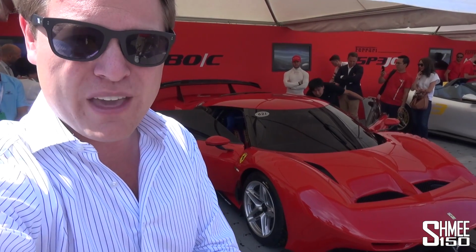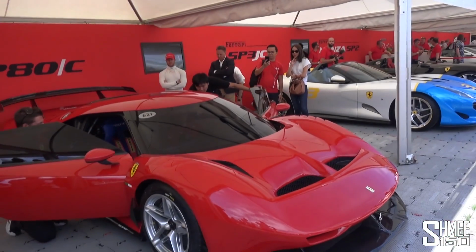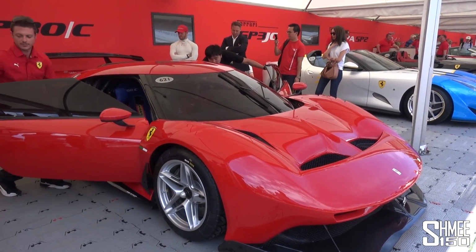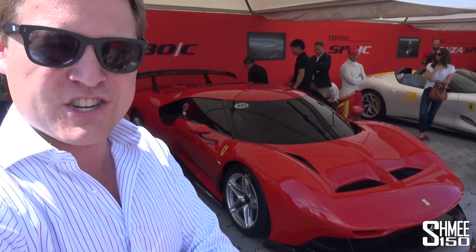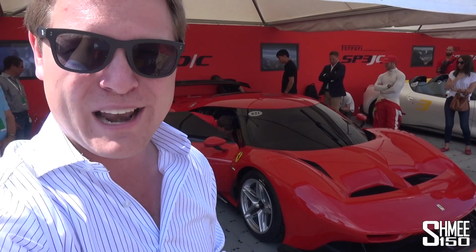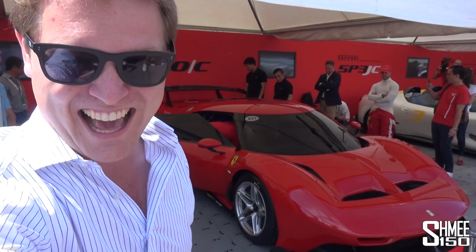It's been about 5 years of development to create the P80C, to have it built, to engineer it, to design it, to go through all of the testing based on the chassis of the 488 GT3, and it kicks into life there. 3.9 litre twin turbocharged V8, unrestricted GT3 specification. Let's have a look around the car, talk about some of the design elements before it is Hillclimb time to experience what this is like.